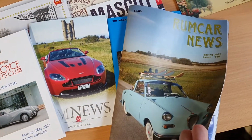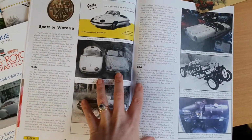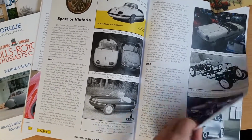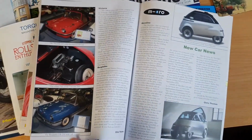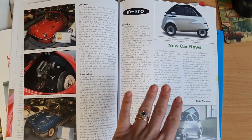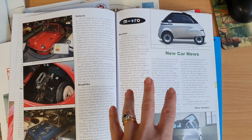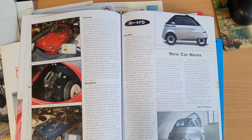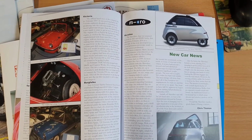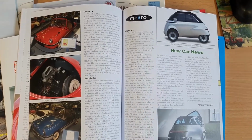So this is Rumcar News, which is about microcars. So this has got a lovely article here about historic microcars, great picture of an old chassis there. So that would be really useful for someone researching this topic. They also hold information about future developments. So this has a whole section about new cars that are coming out. And while someone might not be researching that right now, in 50 or 100 years' time, we hope that they would come to the reference library and that would be here ready for them to access.